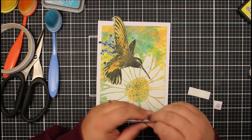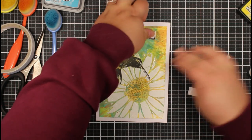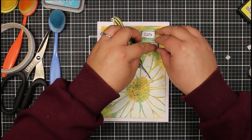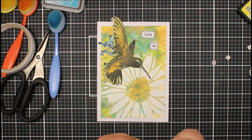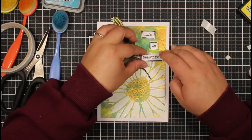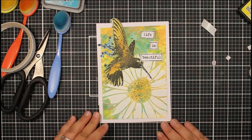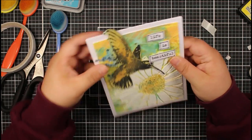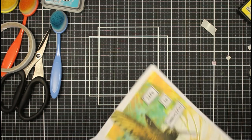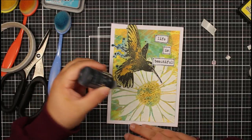Okay, so let's add our sentiment. So I just added some foam squares onto the back of here. So we can just pop this up there. So we're going to have life is, so we've got life is beautiful. Let's just trim off the wing that's just overhanging. And I think then just to finish this off, I'm going to add some Ebony Nuvo drops on here.